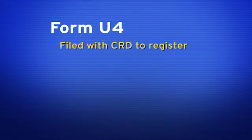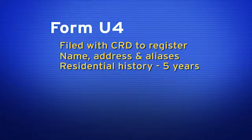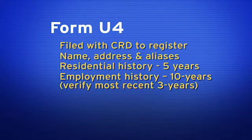What would be included on the Form U-4? The person's name, their address, any aliases, residential history for the past 5 years, employment history for the past 10 years. Now, would a broker-dealer have to verify employment history? Yes, the most recent 3 years of employment history must be verified. Now, no verification of residential history is required.